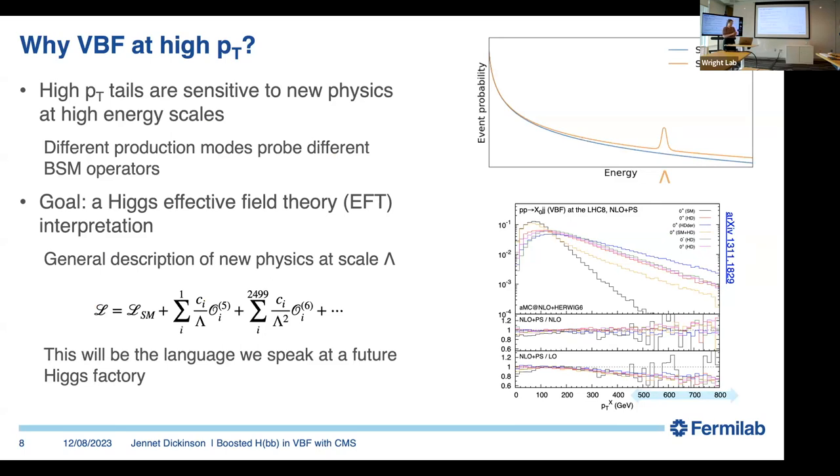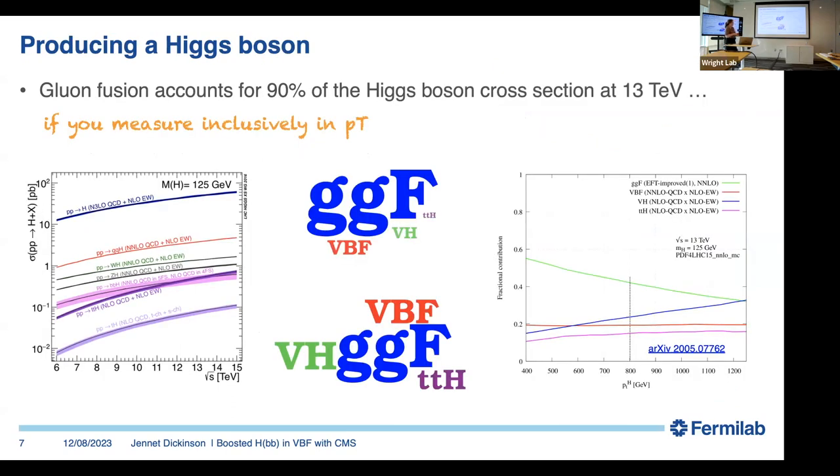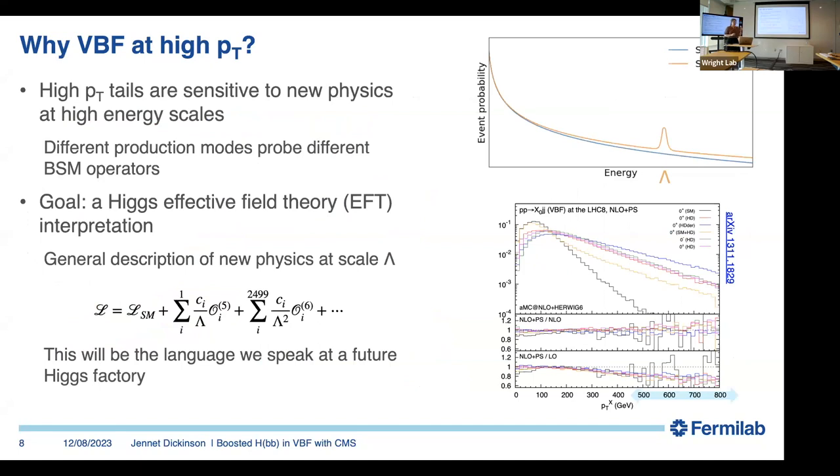What I'm going to be talking about today is vector boson fusion at high pT. Vector boson fusion is this diagram, or this process, that's sitting very comfortably at 20% regardless of the minimum pT. And you might ask, why are we interested in this high pT? The main reason is that high pT tails are sensitive to new physics at high energy scales.